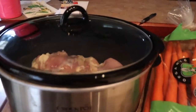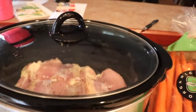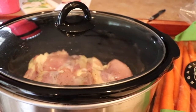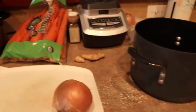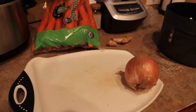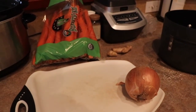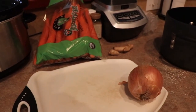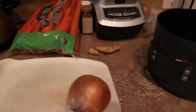So as you can see, I got my chicken thighs cooking. That'll take about 5 to 6 hours. So while that's cooking, I'm going to start making my carrot ginger soup. This will primarily be for lunches, so I'm not worried about keeping it hot until dinner. Our dinner is actually going to be the meatballs that I'm going to be making later, and either a salad or some frozen veggies, depending on what we feel like.